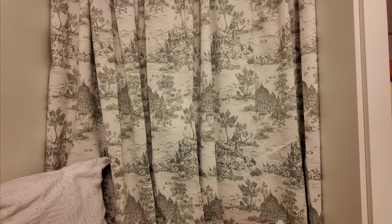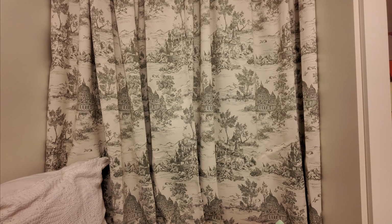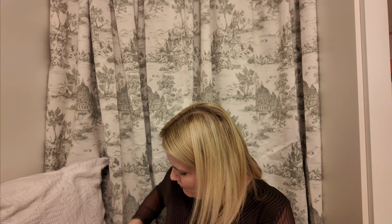I'm going to hold off on these. These are one of my favorites. So, oh, no, that's not the bag I was looking for. Am I missing a bag here? Okay. Found it. So, I'll start with that one.